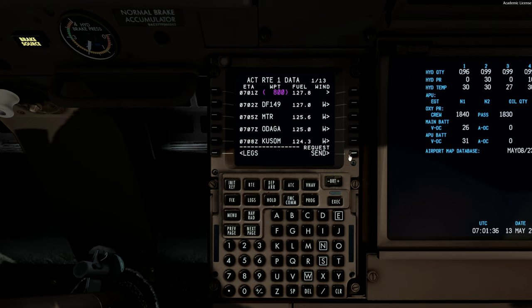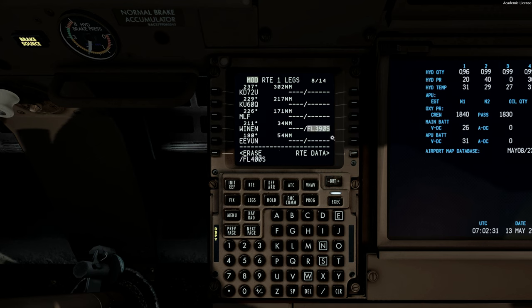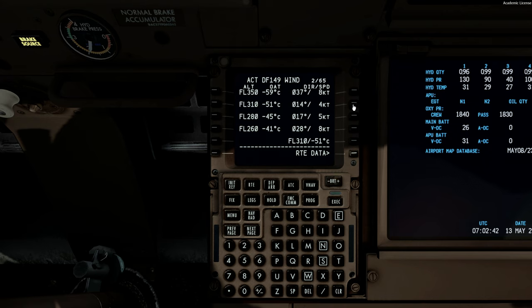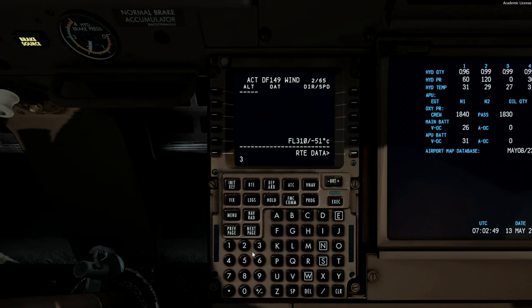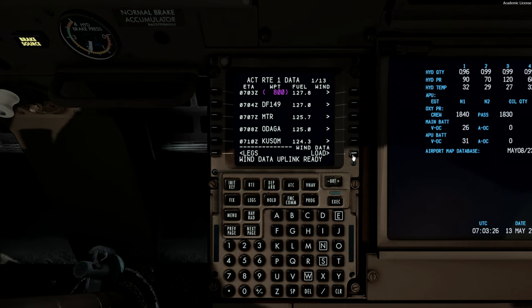Load, and what we will also do is enter in the step climbs that we're expecting. So what we're going to do is go back to wind, and we're going to plug in different values. We're going to plug in 320, 340, 360, and 380. And then once we reach around 360, we can plug in 390 and 400 as well. Go back to route data and send the request. We will load and execute.